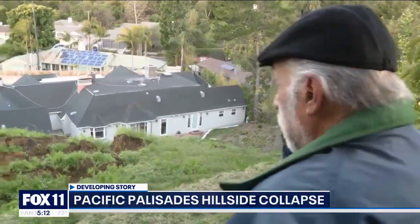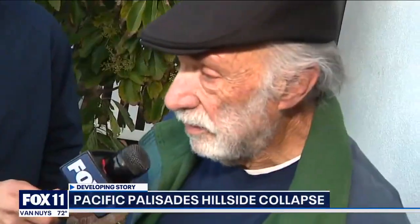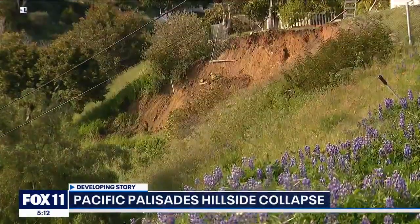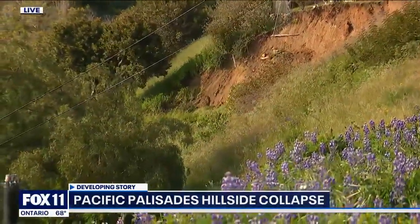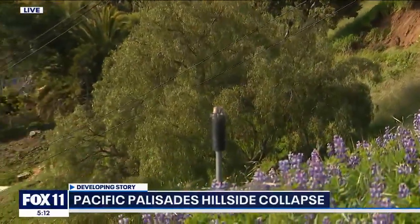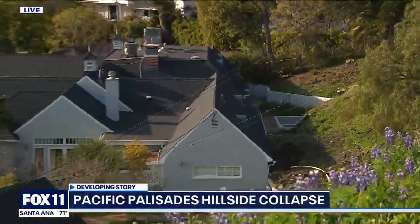Meanwhile, as Leon Hillside looks at his home, he just shakes his head. 15 years, never seen anything like this. Never. Can you imagine? Meanwhile, another expert, UCLA climate scientist Daniel Swain, reminds us that the risk of this sort of thing does continue long after rain stops and actually increases after rain stops. In Pacific Palisades, I'm Hal Eisner, Fox 11 News.